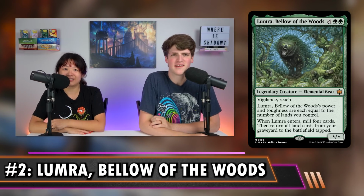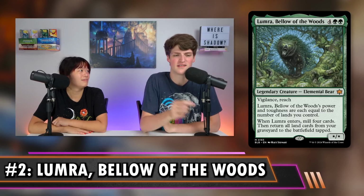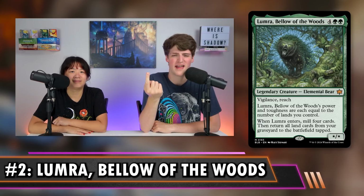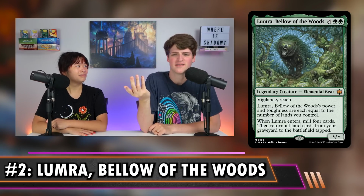What is the worst case scenario for this card? You have one land in your graveyard, you play it, it mills 4 cards, and you're at least 30% likely to hit a land each time you mill a card. So let's say you hit one land, you get a 6 mana 8/8 that puts 2 lands into play. I mean, that's still good. That's still a good card.